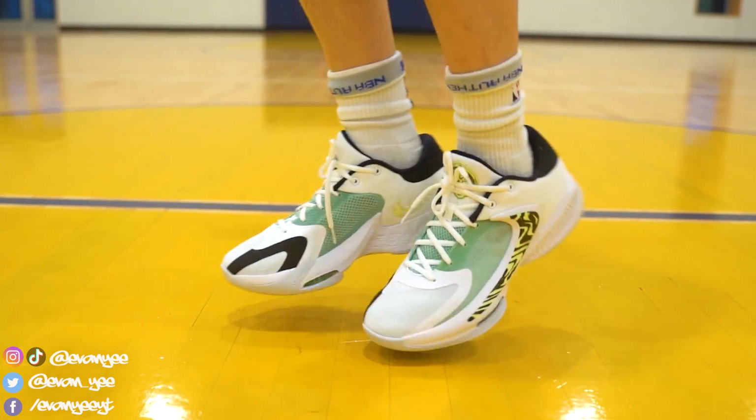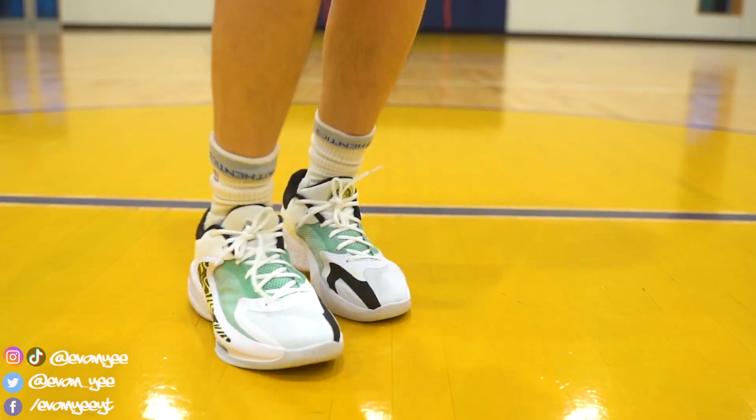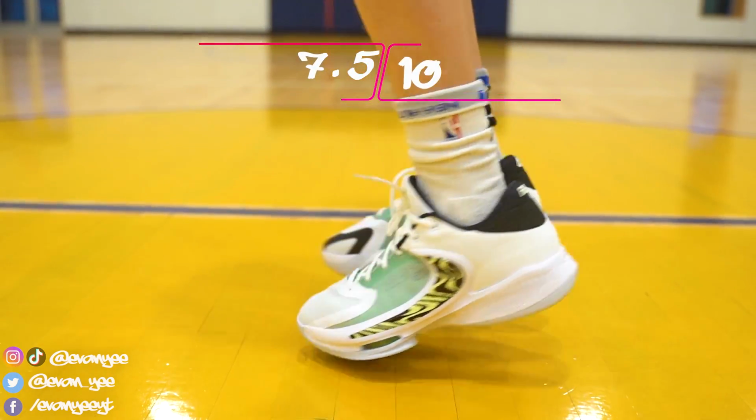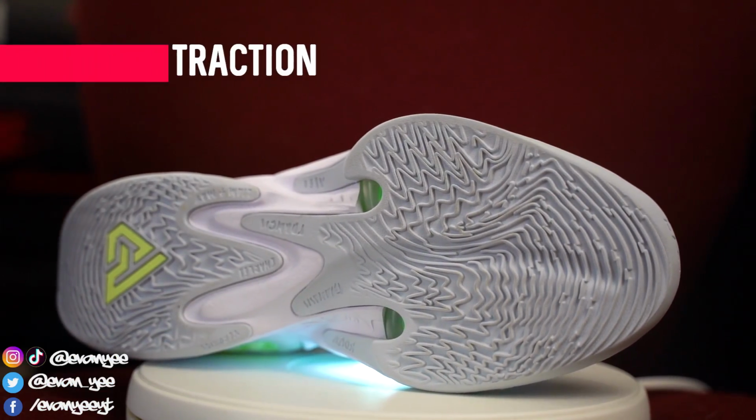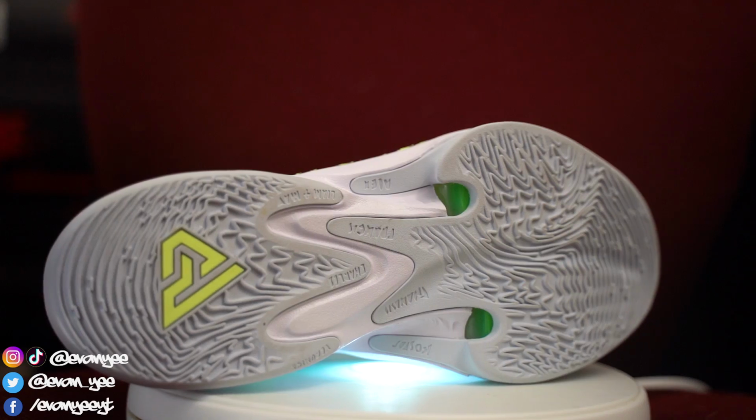But anyways, there's definitely great energy return with a low to the ground feel in these shoes, so you definitely feel springy in it with a quick reaction time. Rating is a 7.5 out of 10. Moving on to the traction. It sports a multi-directional traction pattern that resembles a topographical map.